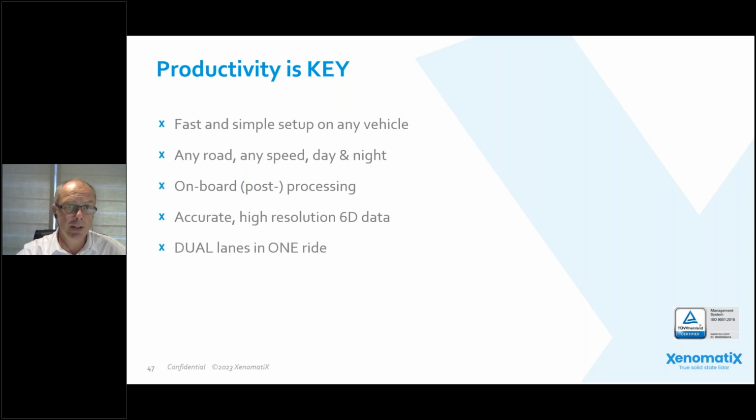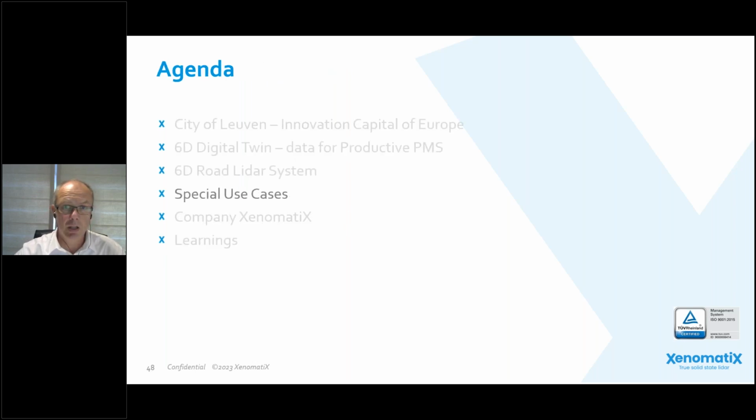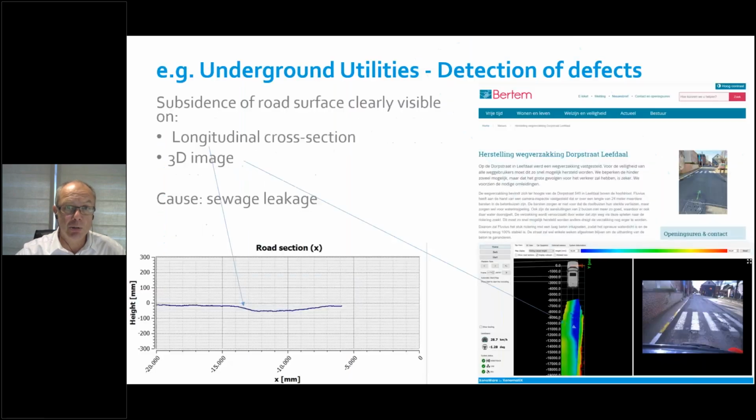So let's now think out of the box. In special use cases, think of some challenging cases in which a six-dimensional digitized pavement can help planning, save budgets, or present business opportunities.